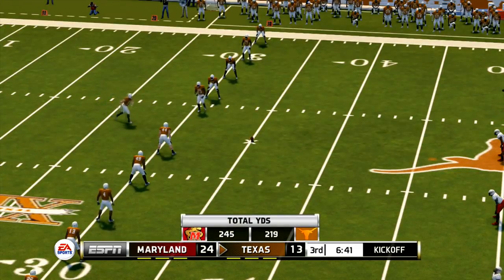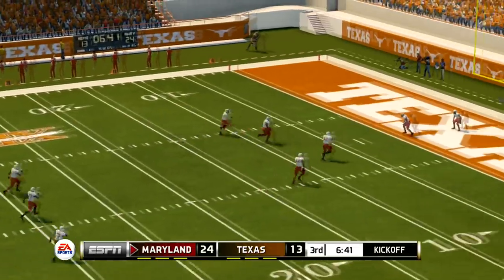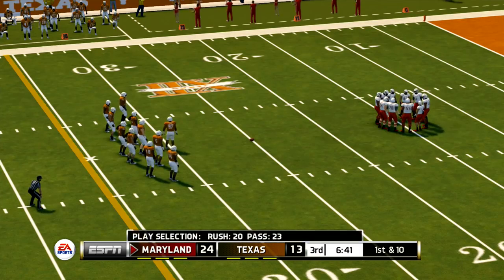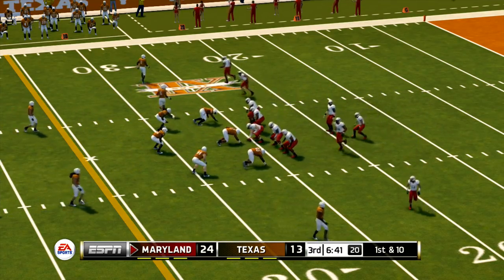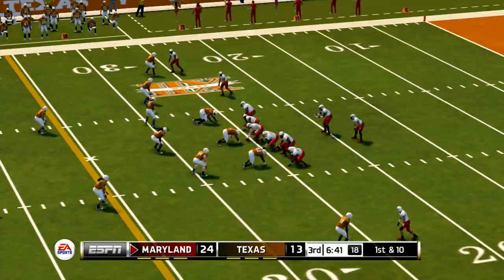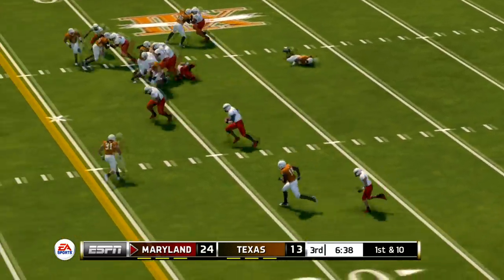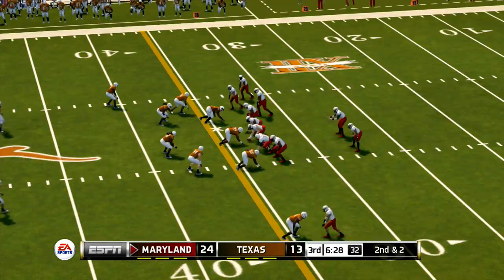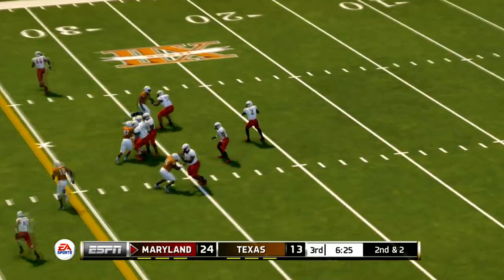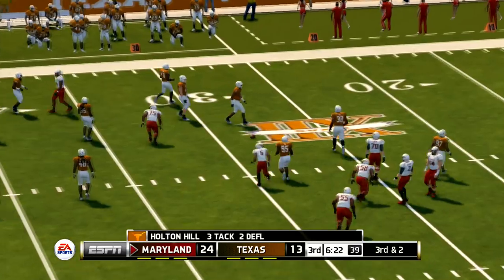Looks like they're ready for the kickoff. He really got a hold of that kick. They're set to go for another round. Three down. Hey, check Mike 46. Check Mike 46. Check 6. Motion. There he goes. And he's tackled at the 33-yard line. Gets rid of it quickly, and that was almost picked.